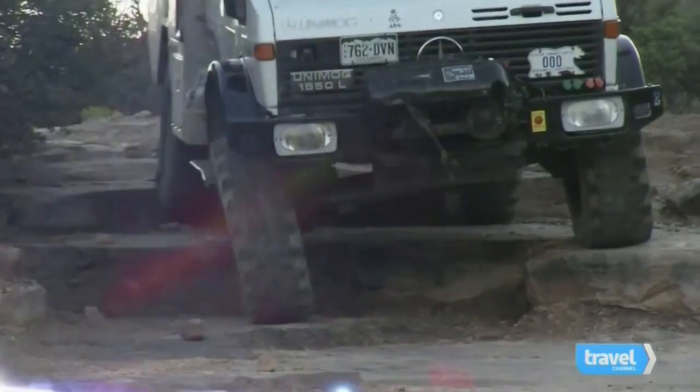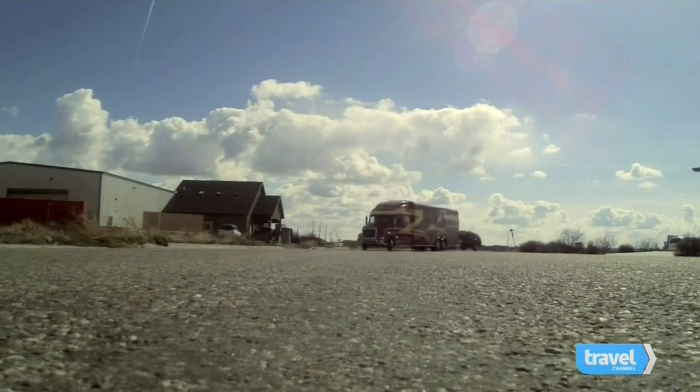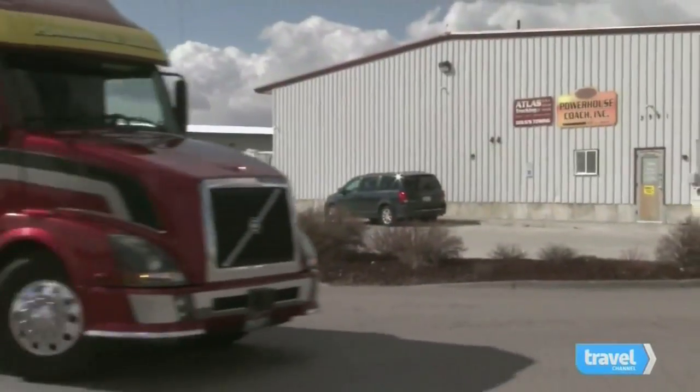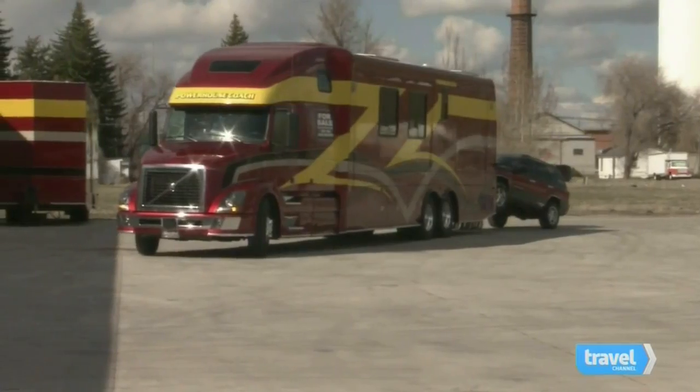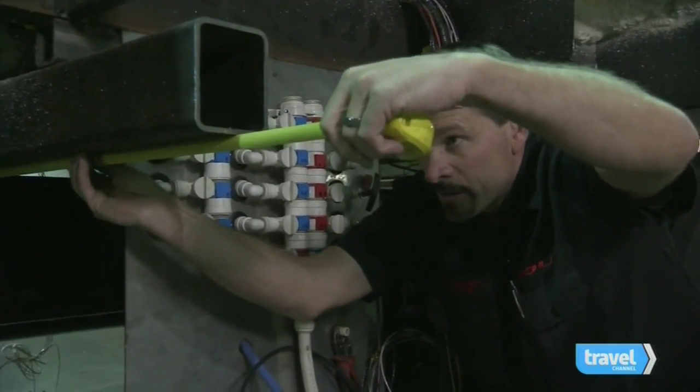These are the world's most extreme RVs. Welcome to Idaho Falls, where Powerhouse Coach custom builds some of the wildest, most extreme RVs on the planet. If I had it my way, I'd never set foot in this office. I'd rather be out there figuring out how to build something.